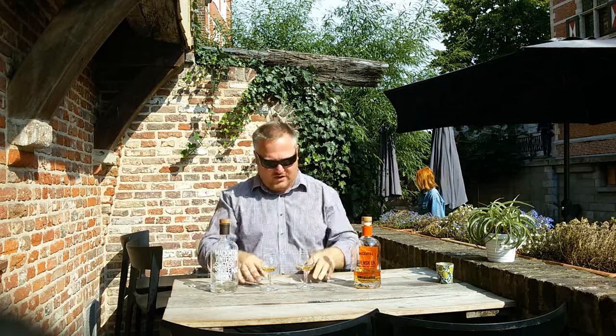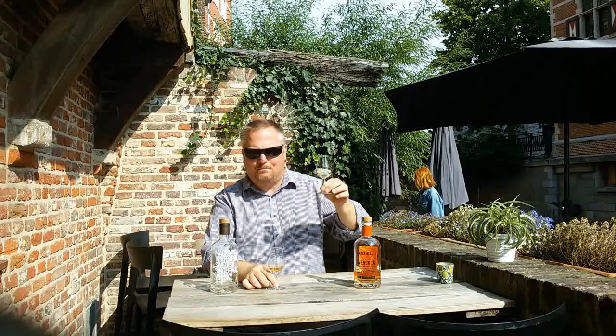This one is also bottled at 46.1%. So both of them are not cask strength, they are actually commercially cut, as that is called, to 46.1%. Let us start with the Svensk Ek.